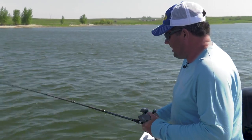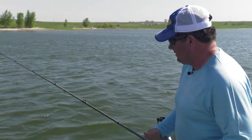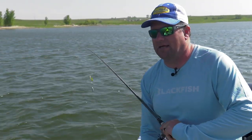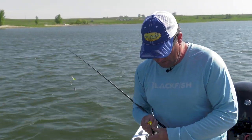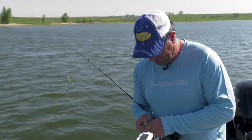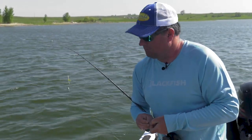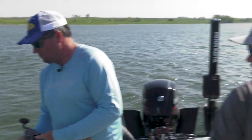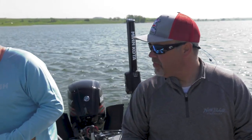When you come in at the end of the day, the fish cleaning facility always has a line of boats parked there. Everybody's catching fish. Not only is everybody catching fish, Jason, they're catching them in many different methods of fishing too.